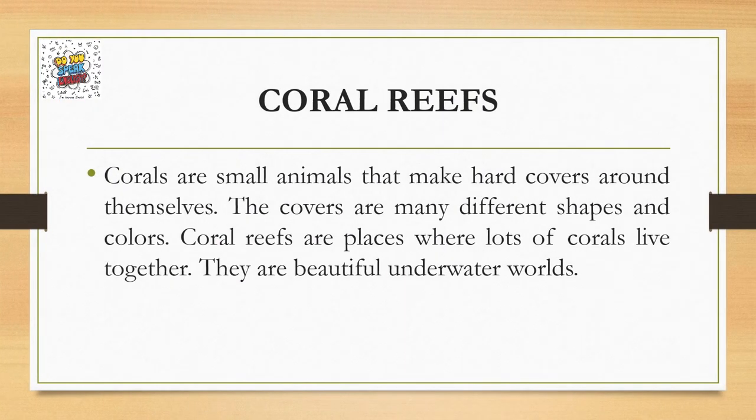Chapter 5. Coral Reefs. Corals are small animals that make hard covers around themselves. The covers are many different shapes and colors. Coral reefs are places where lots of corals live together. They are beautiful underwater worlds.